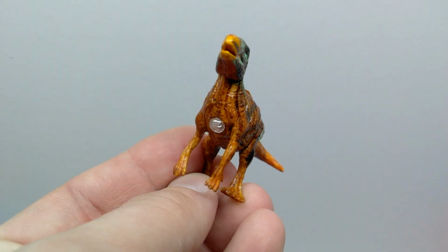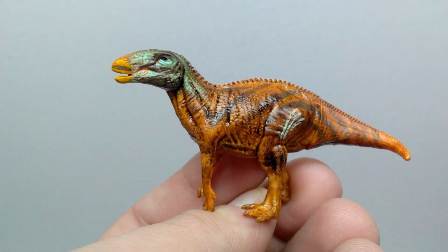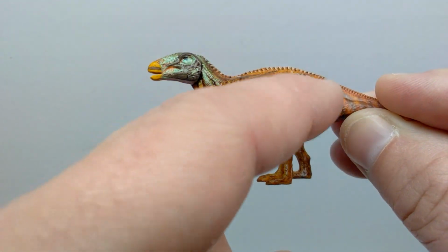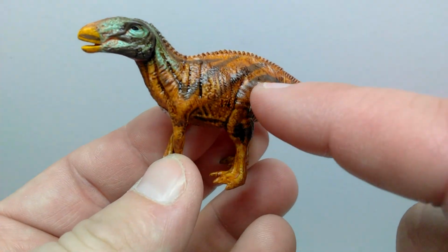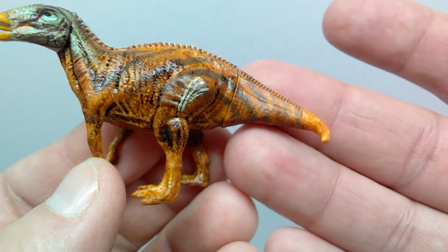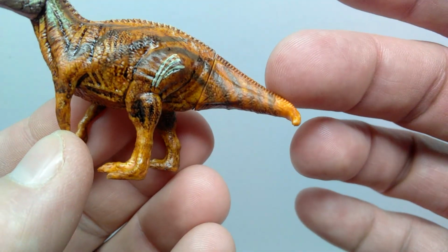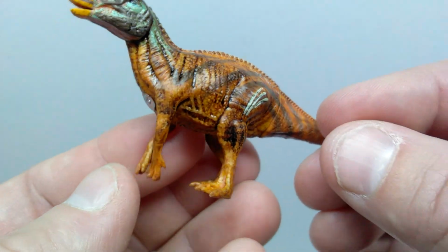I don't think we have paint on the inside of the mouth, but the mouth is just barely open, so you can't really see in there too well. You do have some very dark gray stripes that run back here, and then stripe throughout the entire body, honestly. You can see them striping through the stomach, up here in the back, through the thigh, and even down here in the tail, and it actually runs the course of the entire tail almost until we get to the tip. You can see a really neat ridge line running along the back of the Edmontosaurus.